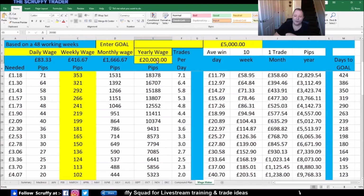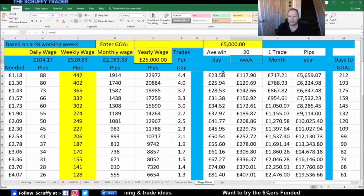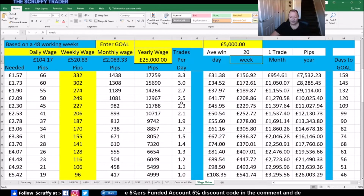So for argument's sake, you want a salary of 25,000. Your current strategy produces 20 pips on average per trade. You can now look at this and think, right, okay, what is going to happen? Well, it's going to get me 2 grand a month, 520 a week, 104 a day. How do I achieve that? Well, if I'm wanting to trade twice a day, if I pull this down to get to 2, I need to be at £2.53 per pip for each one of those trades.